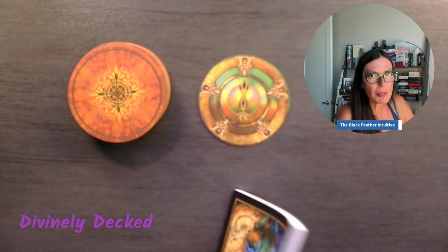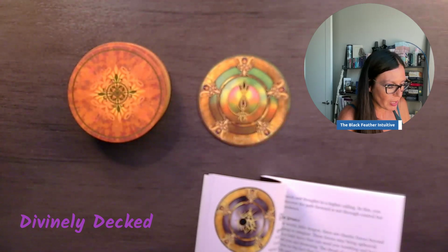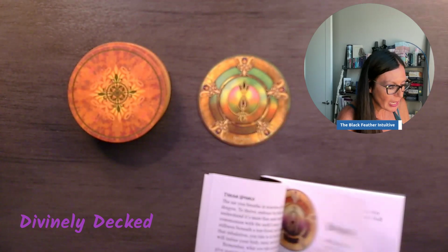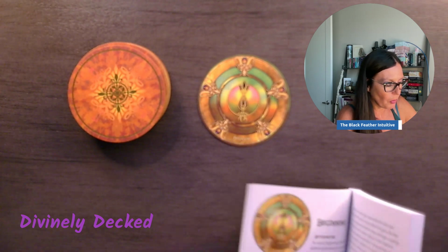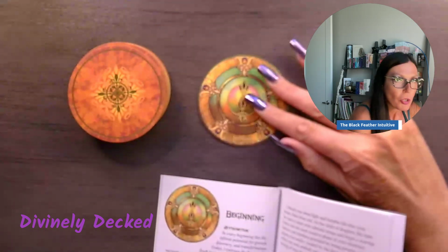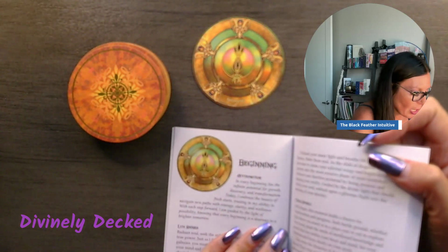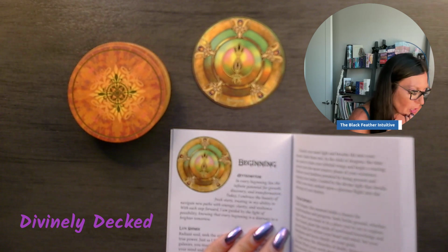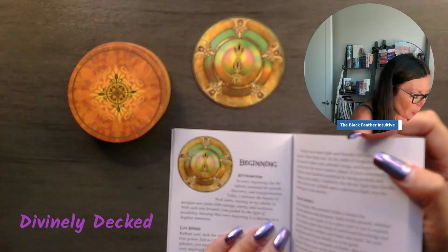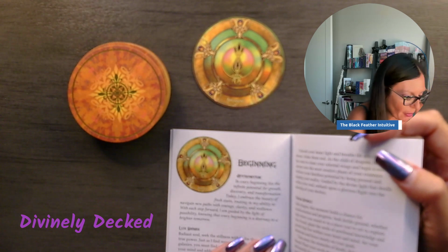Since we pulled the first one, I'm going to go ahead and read that, so that you can get an idea of what this particular oracle deck is all about. So we have this beautiful Beginnings here. They give us an affirmation. In every beginning lies the infinite potential for growth, discovery, and transformation. Today, I embrace the beauty of fresh starts, trusting my ability to navigate new paths with courage, clarity, and resilience.